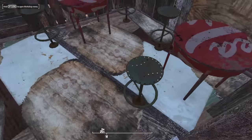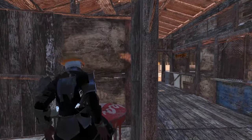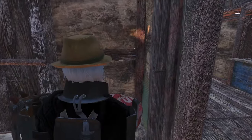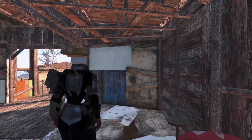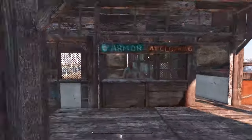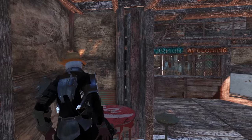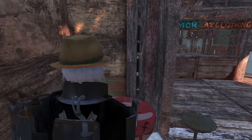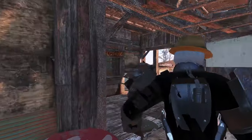Okay, so if we sit here now, we should be facing the table, right? Yeah. Okay. Did I turn this one the right way? I did. I think my legs are glitched through the table. But that's okay.